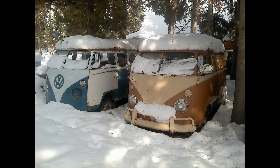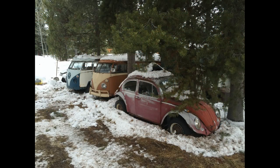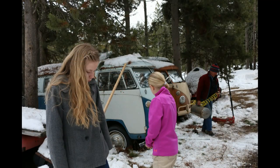I want to thank Clay for stopping by the shop that day and giving us a tip on these old Volkswagens. I want to thank Robbie, especially for selling them to us, and also for clearing out all the snow there in front of the split windows. Would have been pretty tough to get those out if we had to blow all that snow or move that snow ourselves. He had it all ready for us that day.